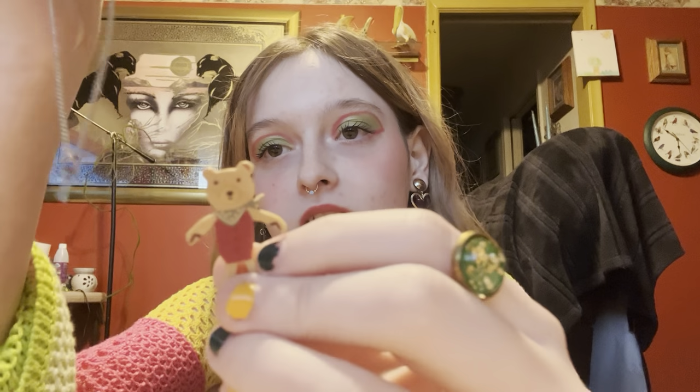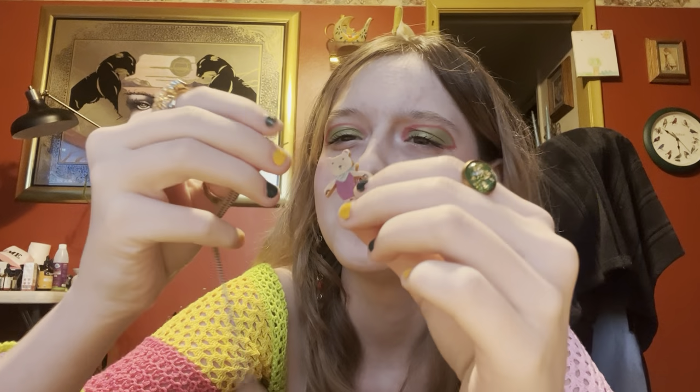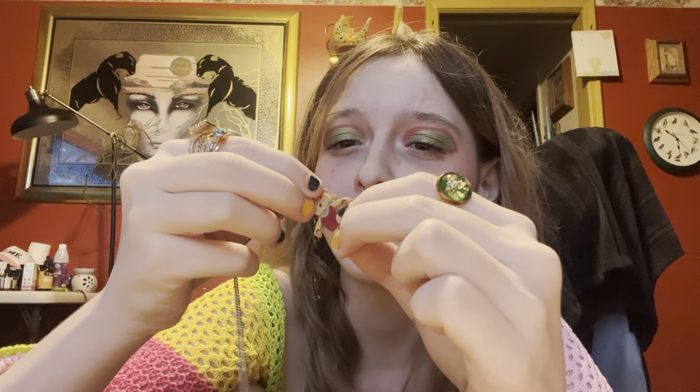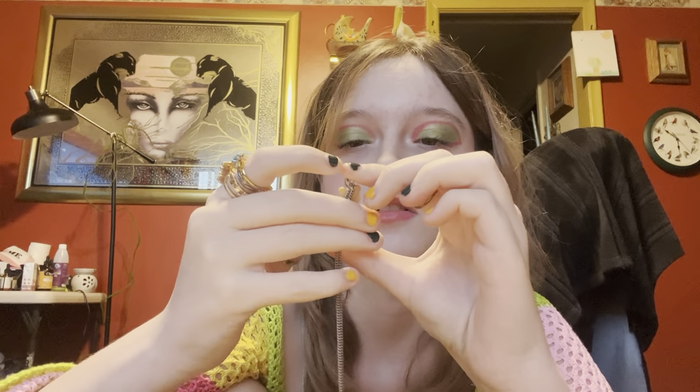This necklace I got at the thrift store. It's just this little, what the hell? Did this just break on camera? Go back in the hole. Go. Excuse me? I was gonna wear you for Christmas. I'm just kidding. I'm actually just gonna wear you.